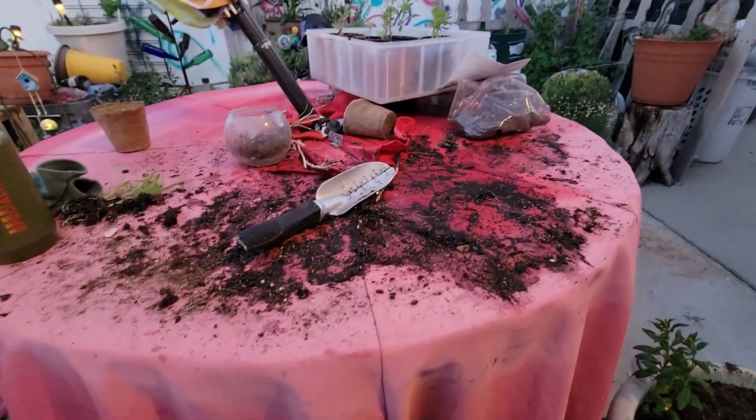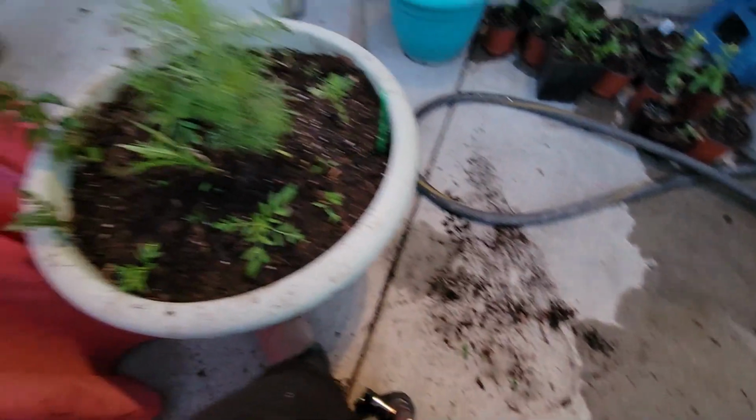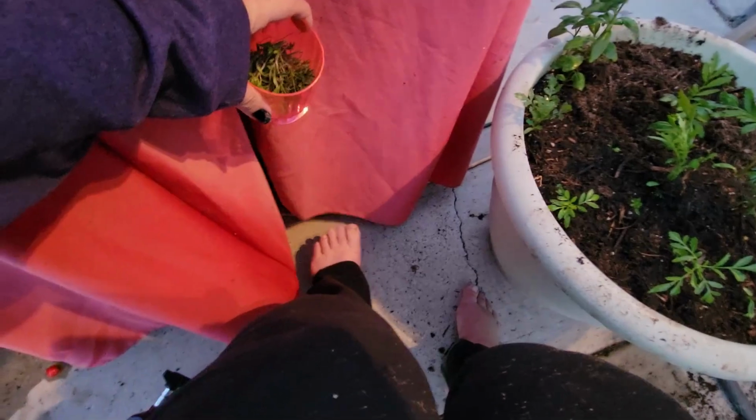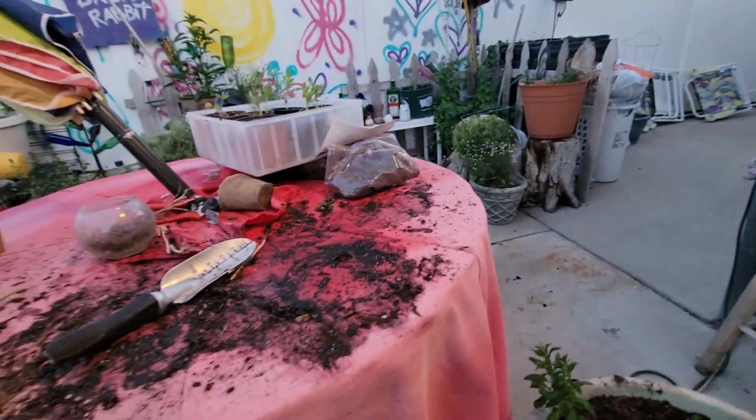And all this dirt that has ended up everywhere, that's all going to dry out, get swept up, and put into one of these pots. But for now, I got to go ice my toe that I just ran over, because of course I didn't have not even a Croc on. Oh, will I ever learn?